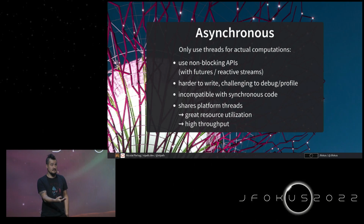And it's incompatible with synchronous code. If you have an API that doesn't know about all your asynchronous shenanigans and just does blocking calls, you very soon end up in a similar situation to where you started. But the good thing about this is it shares the platform threads. You get great resource utilization if you can pull it off, and a high throughput. So there's a conflict: simplicity, throughput. What do you want?